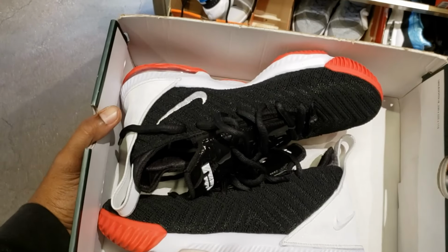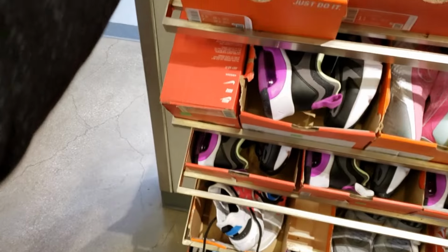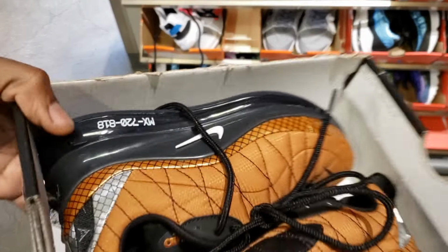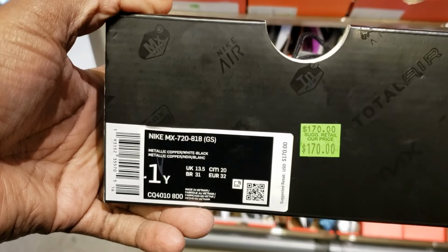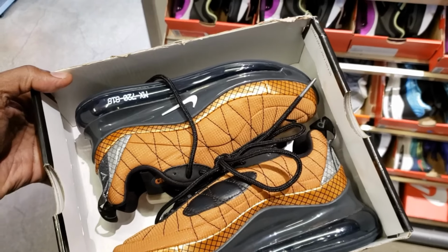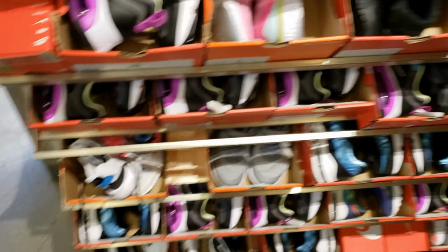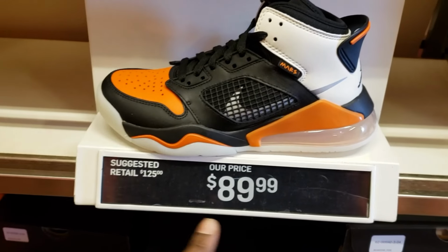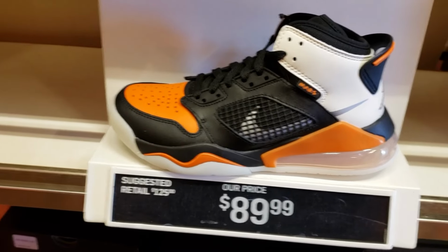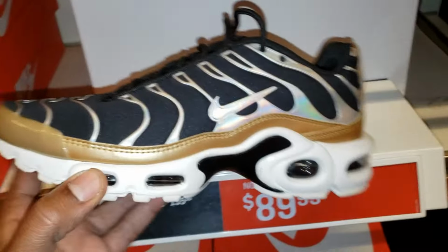Size 6Y, we got LeBron 16s in the red and black colorway. These are even smaller. Wow, these are 170, bro. What is going on here? 170 size 1. 170 at the outlets on the back wall for kids. Spending 170 on the shoe for a kid is crazy. Mars 270 for $89 for the kids as opposed to 125. Let me know how many people, if there actually is anybody watching, who like the Mars 270s by Jordan.